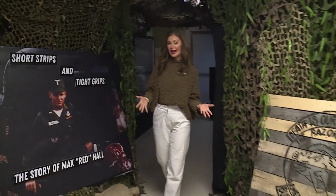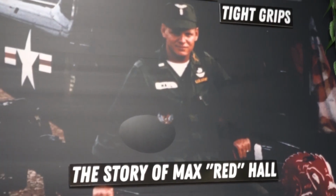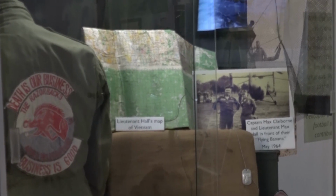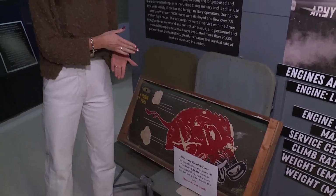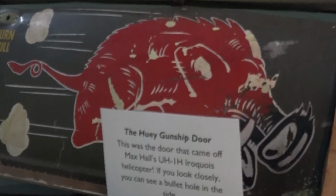And speaking of Razorbacks, have you ever heard of the Flying Razorbacks? Well, local legend Max Hall, he actually came up with the name for his squadron while piloting helicopters. So a really neat thing about this is he was so proud of his home mascot. They helped paint this on the side of their helicopter door. He made sure that this door went on every single mission with him, no matter the helicopter. So dedicated to the cause that he actually saved this door after a helicopter crash in a jungle.